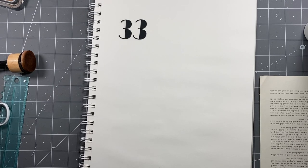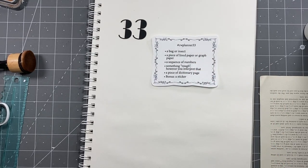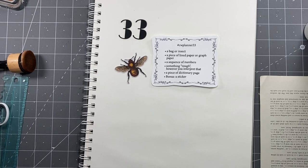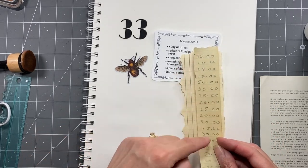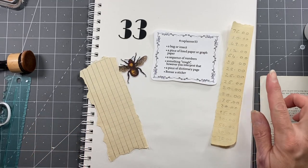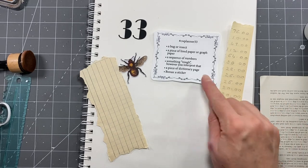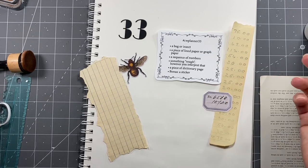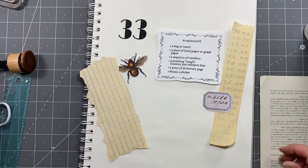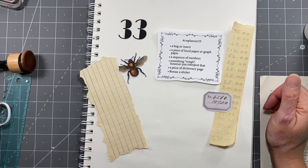So today we have, let me get my thing, a bug or insect. So I have a bee, a piece of lined paper or graph paper. So I have this old graph paper that I have, and then also there's lined paper here. This one's sort of a double player because it's also a sequence of numbers. Which is next, a sequence of numbers. So there's a sequence of numbers, and then I also have this just so that I've got one of everything basically. Something rough, however you interpret that.